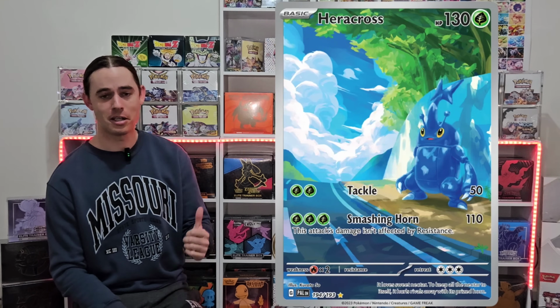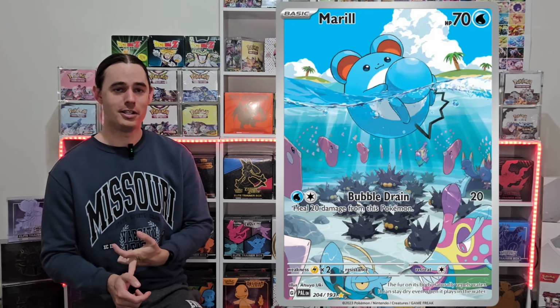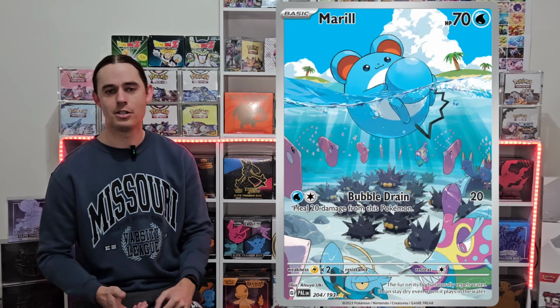Just have a look at some of the artworks and the illustration rares, and pulling any one illustration rare actually has really high pull rates. So there's things like Heracross, which is a great looking Pokemon card. The Tropius even. Marill just floating there with his tail in the water. The Sleeping Raichu, which everyone loves.